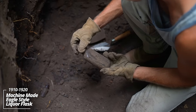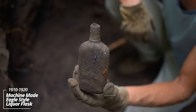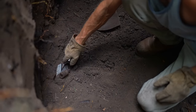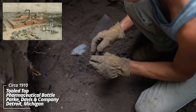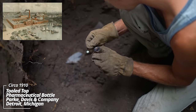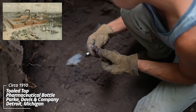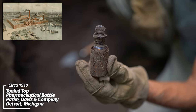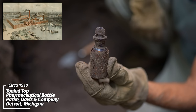Like an early machine-made eagle style liquor flask. Some kind of, okay, PD and Company. That's Parke-Davis and Company. This is a little pharmaceutical type bottle. It's got a glass stopper. That's interesting. You usually only see that with toiletries.